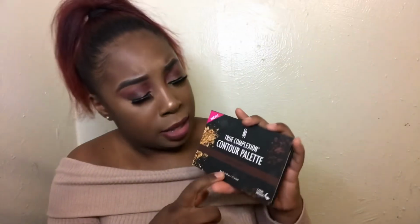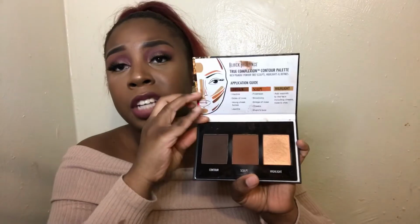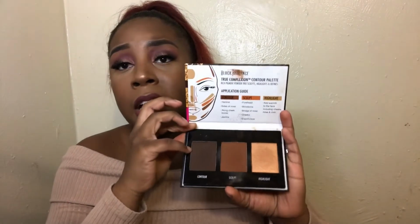I ordered this True Complexion Contour. I think I got this from Ulta, actually. Yeah, I did. I got this from Ulta. And it just has a dark shade, which is what I use for my contour. A medium shade to sculpt, which I don't use because it's close to my skin color. But I do use this golden for the highlighter sometimes. And I also sometimes go in with my eyeshadows to do a highlight depending on the look.